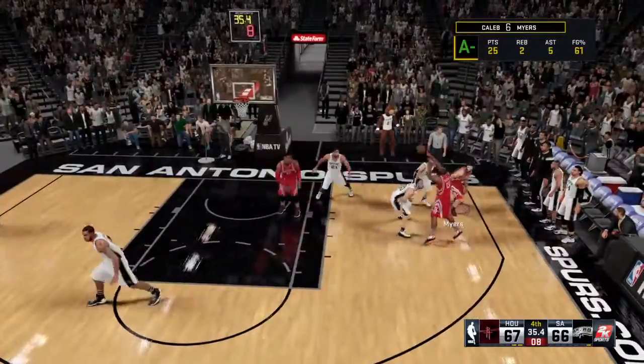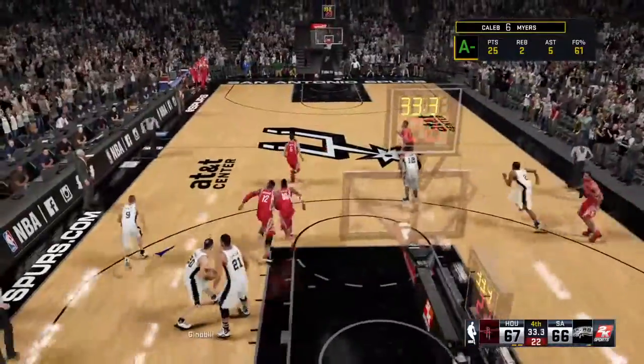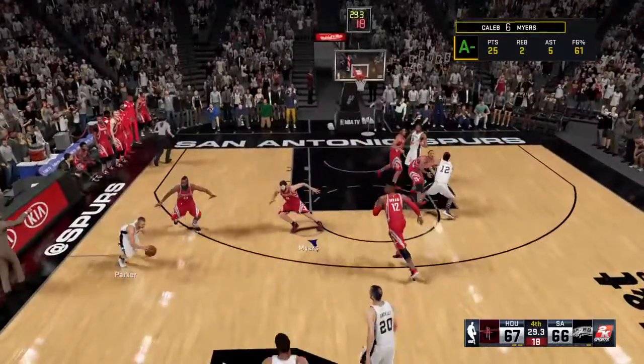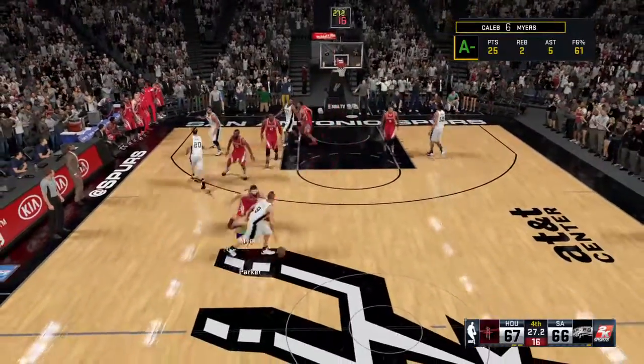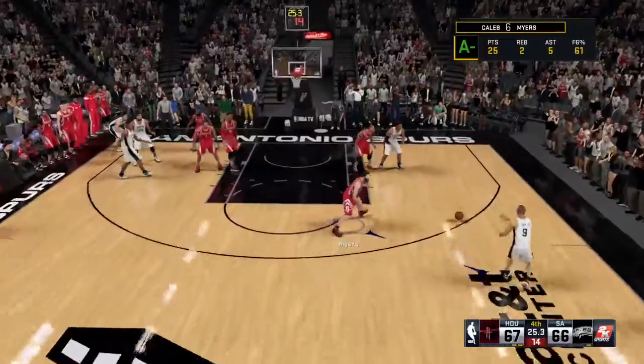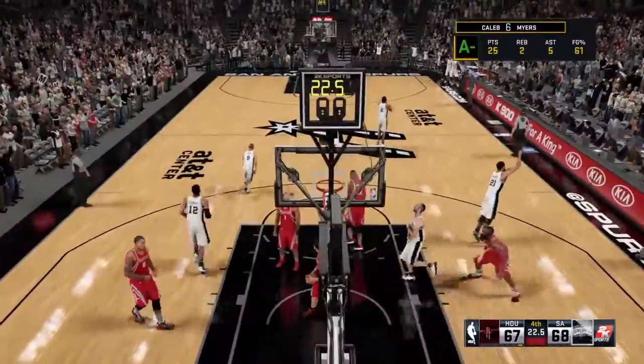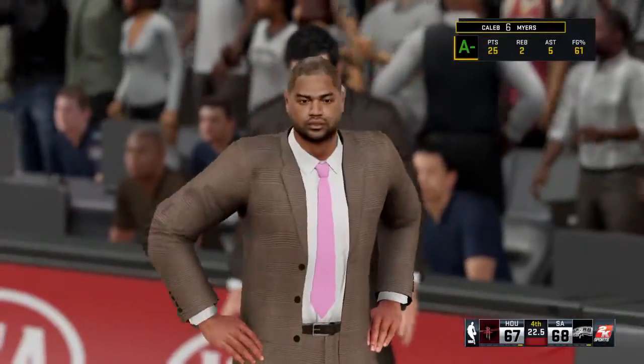On the wing, Harden. He's covered by Ginobili. It's stolen by Duncan. Parker outside. There's the dish to Aldridge. It's good! Just look at what Aldridge is doing.